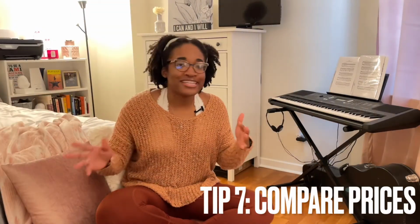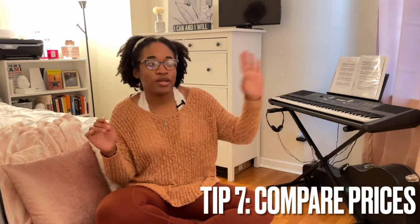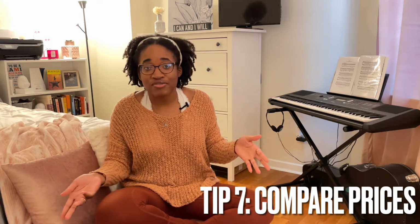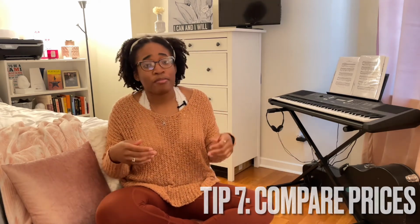Stores are always claiming to have the best deal on certain items, like 20% off this or buy one, get one free. And it can be really hard to know what the best deal is if you're only looking at one store. So compare prices. Whether you're shopping online or in person, look at the different retailers and see what they have to offer. And then see who's really offering the best deal and shop there.